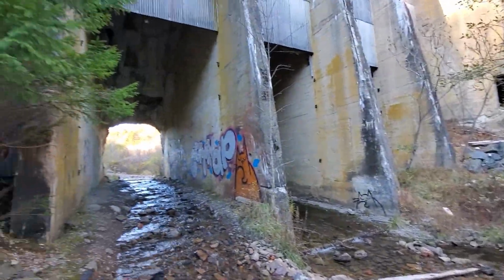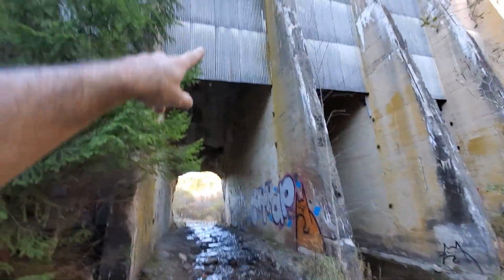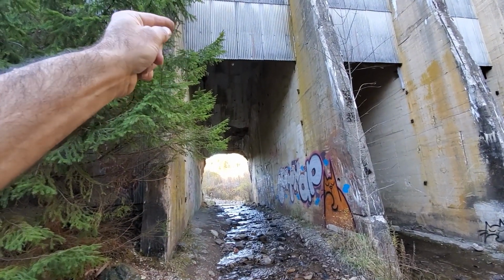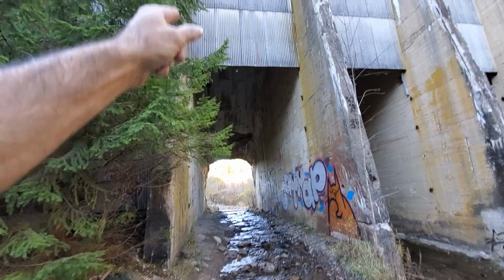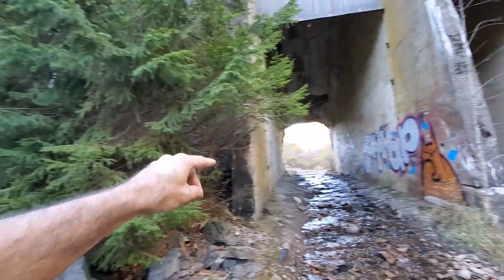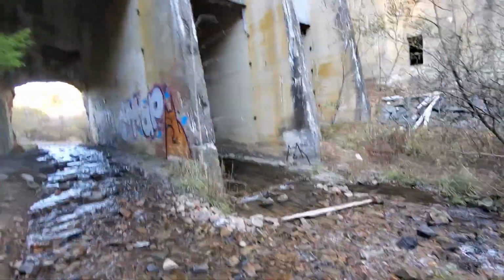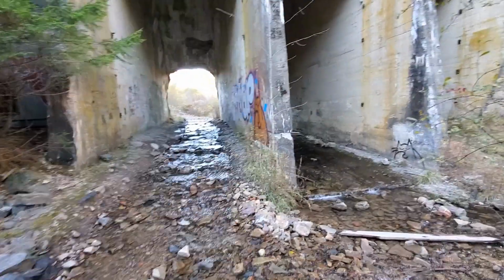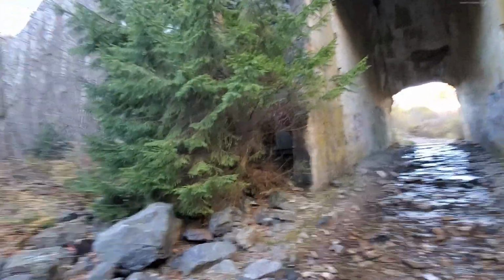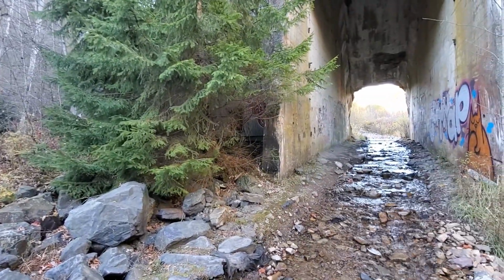Right here you can see they took out the corrugated metal. I guess that's metal. It might be asbestos too. I don't know. I can't tell from here, but I can tell if I walk up to one of those and check it. And then they broke out the concrete over here and on this one so the water can flow through. There's a doorway right there.